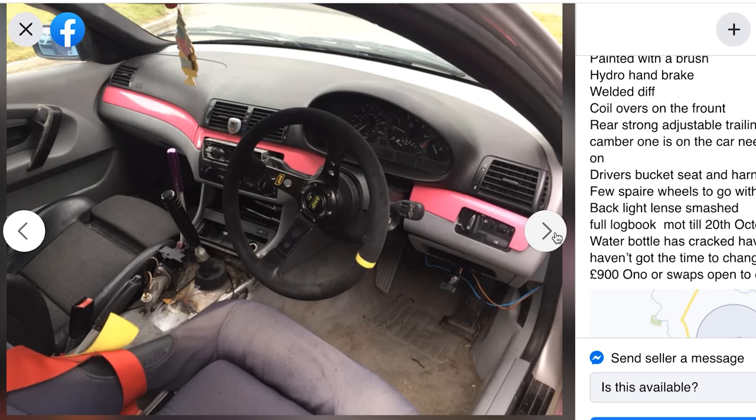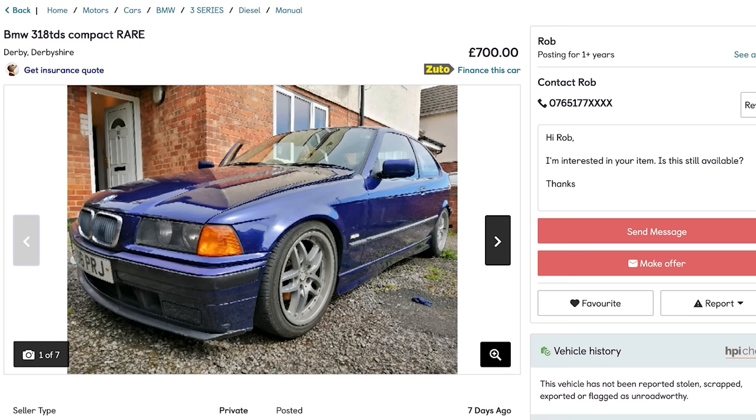I feel like that's what it will look like at the end. This is, okay, so this is your goal. Yeah, let's use that as inspiration. This is your inspiration. This is in limp mode, so it would have been really cool. E36 compact. Oh! But it's a 318 TDS. Oh, wow. Can't be many of them about.